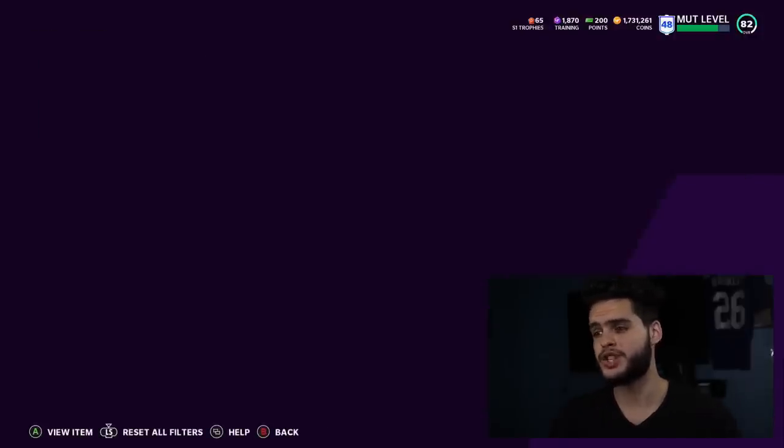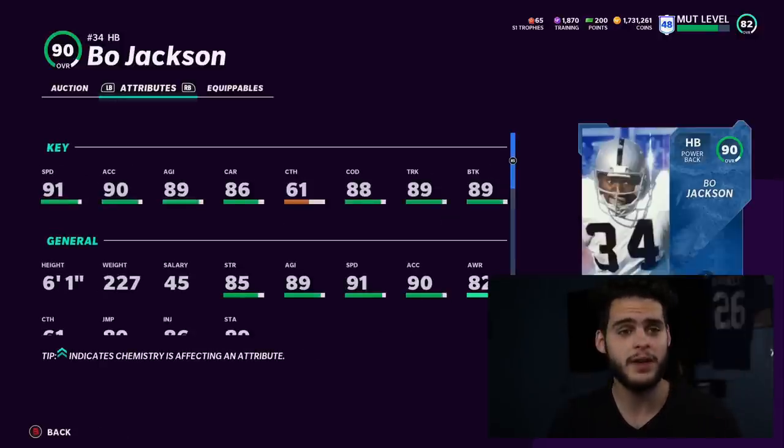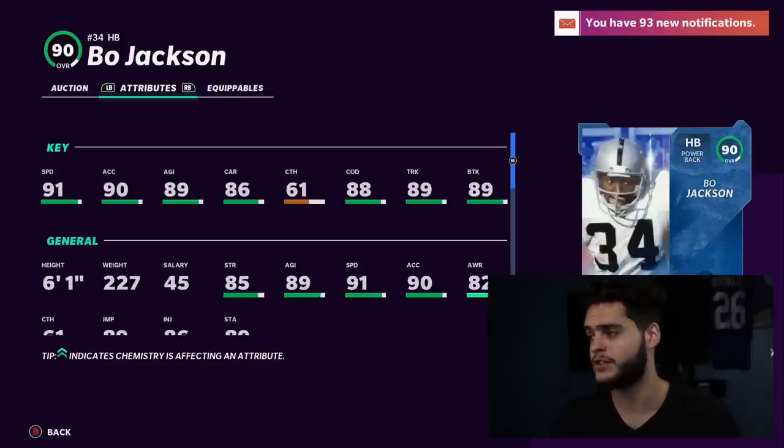In my opinion, Bo Jackson, probably the best back in Madden now. By a decent amount now. I do like Barry a lot. But Barry's not a power back. Now, Barry has some better excel and some better agility and stuff, but Bo is able to truck. Powered up, will have a 90 truck, 90 break tackle, while still having a high change of direction and being faster. So he's gonna be faster than Barry. He's gonna be a power slash elusive back. Gonna be able to do it all.